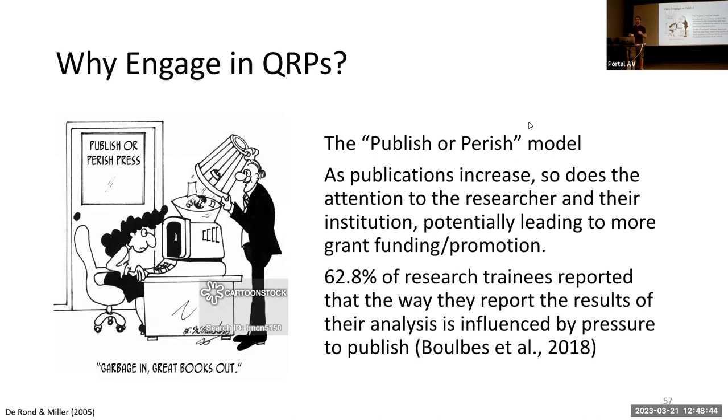And this publish-or-perish model of research is the fact that as publications increase, so does the attention to researchers and their institution, which can potentially lead to more funding and promotion. And so because the funding that you have to do future research, and also your promotion, like you working your way up through your career, is so dependent on publishing, you're pressured to engage in these practices that can enhance the chances of getting published in the first place.